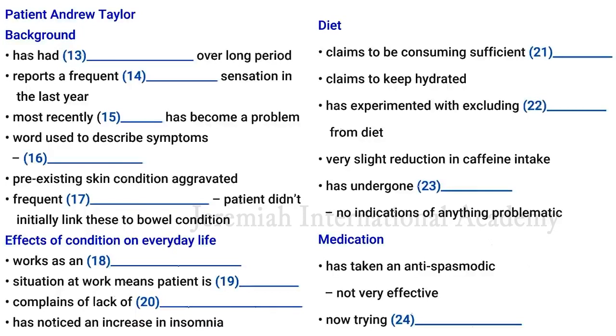Extract 2, questions 13 to 24. You hear a gastroenterologist talking to a patient called Andrew Taylor. For questions 13 to 24, complete the notes with a word or short phrase. You now have 30 seconds to look at the notes.